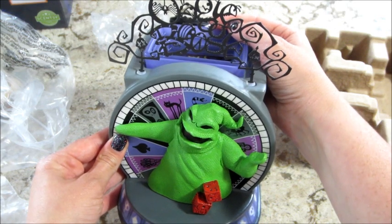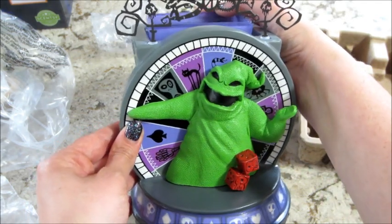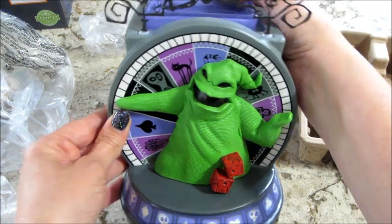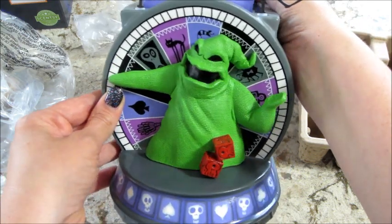Oogie Boogie is my absolute favorite character. I'm actually wearing an Oogie Boogie shirt right now, which was not planned because I had no idea this was coming. So very awesome. I bought it and it was on back order. It probably took two weeks maybe to get shipped to me. Not too bad, plenty of time before Halloween.